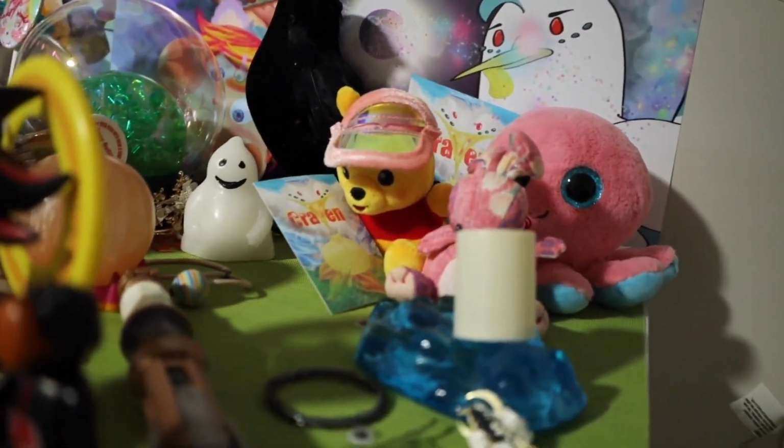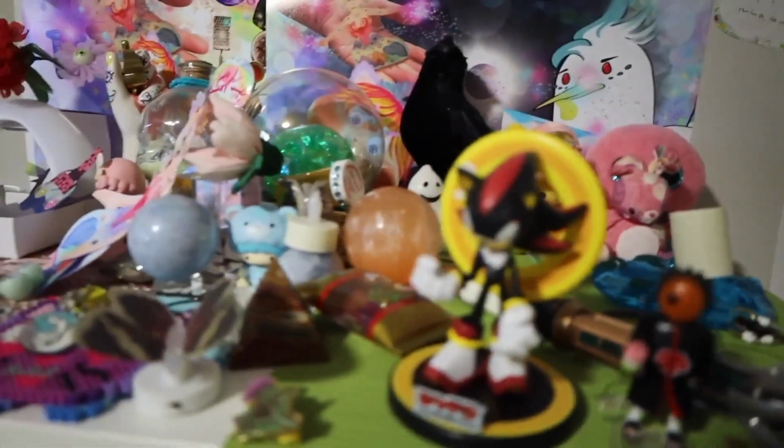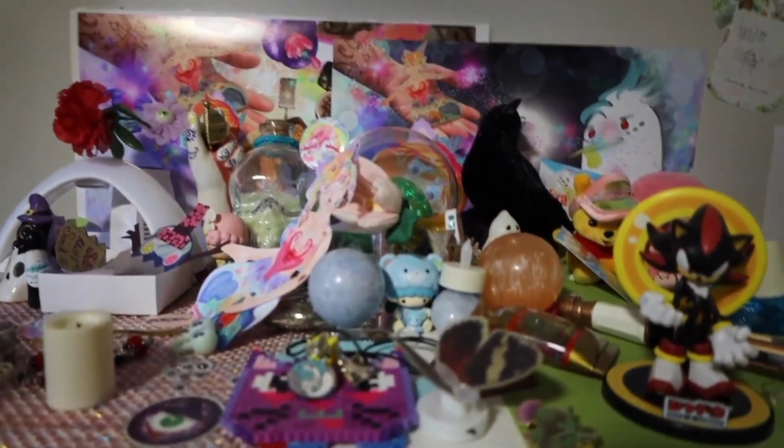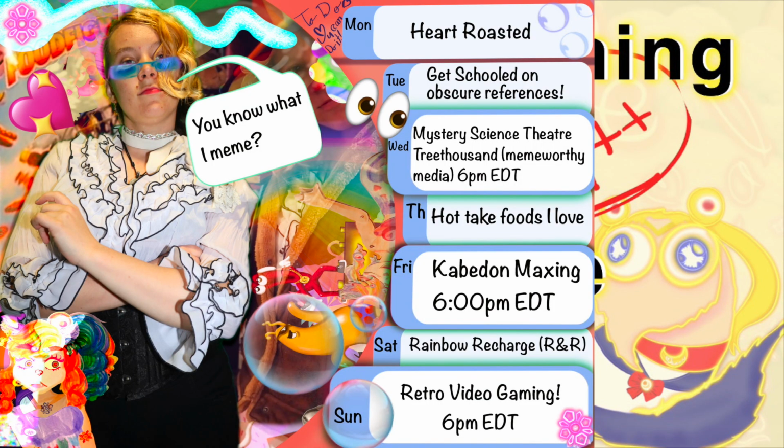Yeah, so this has been a bit more of a sneak peek at behind the scenes. Not necessarily all the tech behind it, but this is a lot of the features I'm working with.